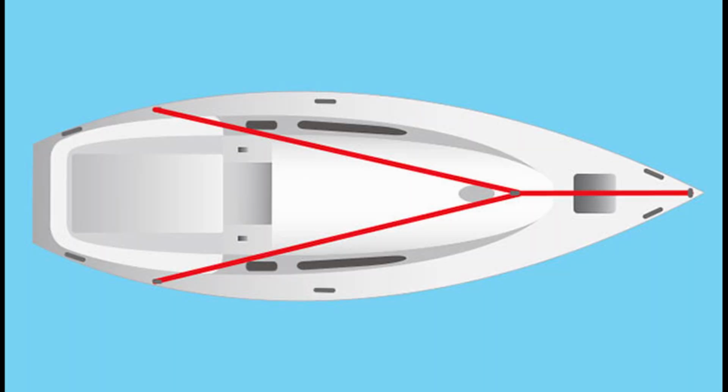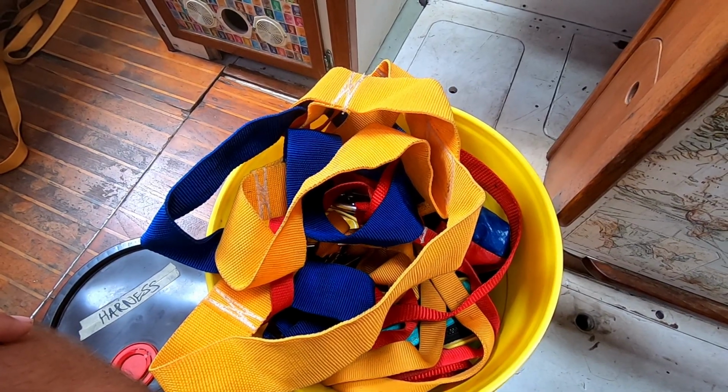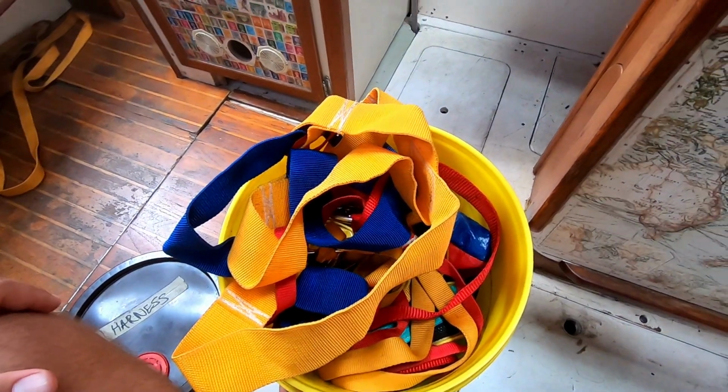I did some reading up and eventually decided what would work best on our boat is probably this one, since we don't plan on going forward too much to anchor new sails, since we've got the roller furling and everything up there. But we can still easily go up to the mast, and it's also closer to the mast and farther from the side of the boat, so in case you fall, you don't fall overboard completely. Maybe just hang on to the boat a little bit.